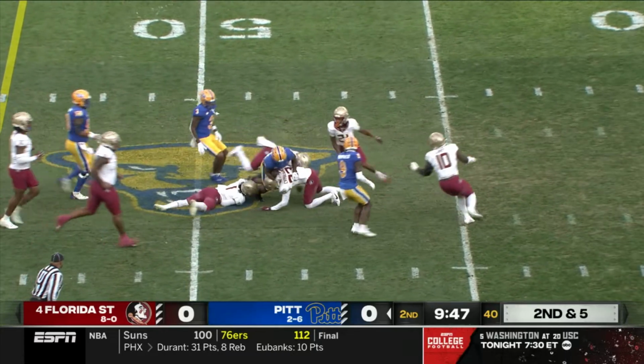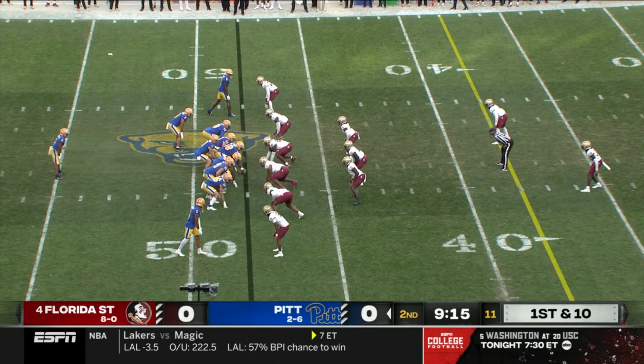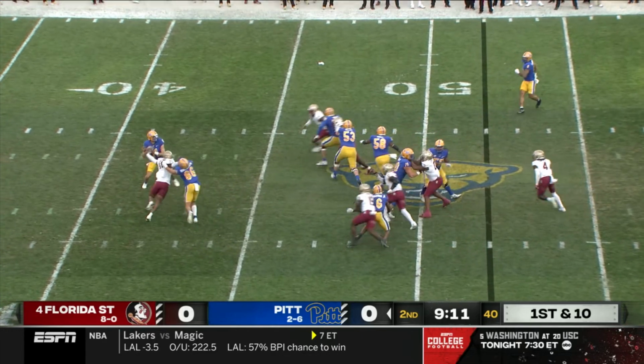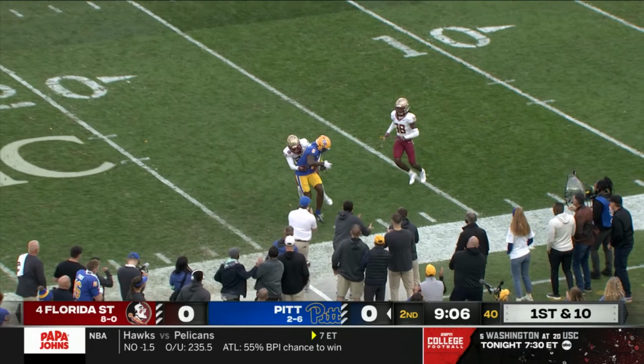Gaping hole up the middle and a nice run. A sprint by Hammond so far on this drive. First and 10. They're doing just that. Bayer off the play fake. Delivers, got a man. Caught at the 18.